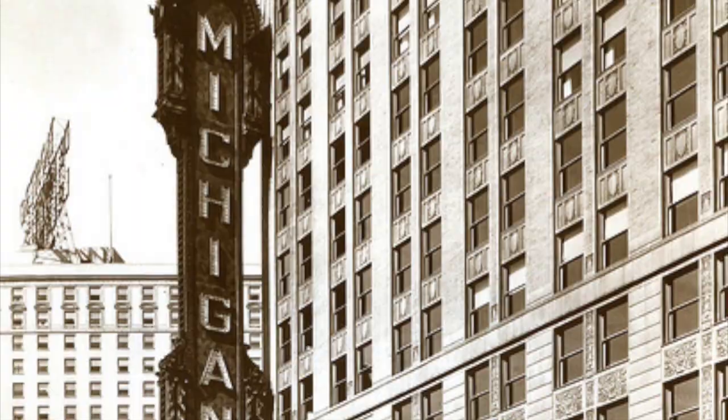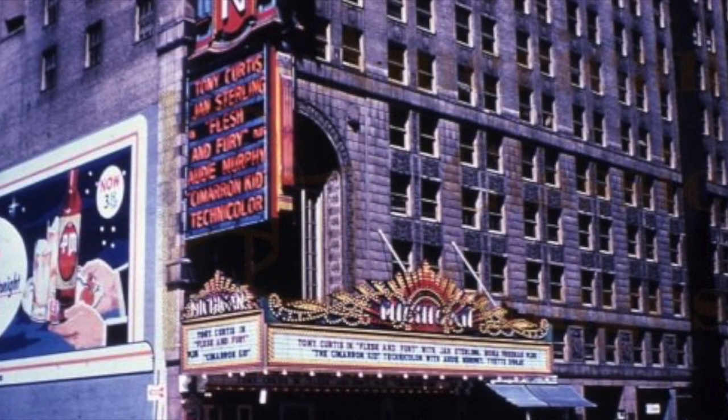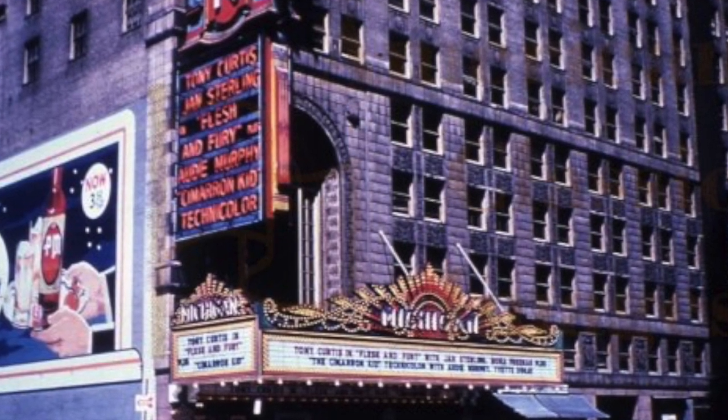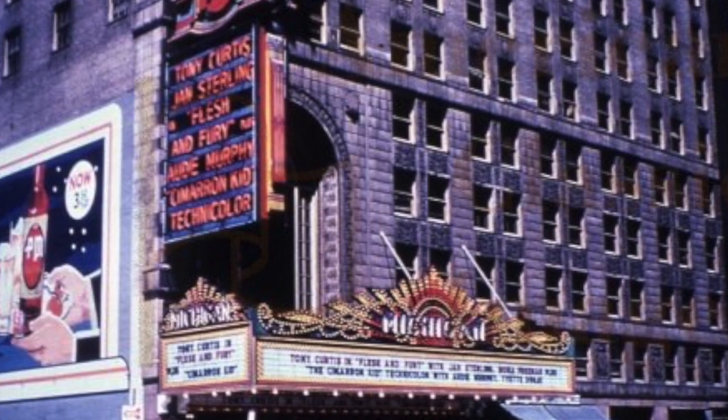It was forced to join a group called the United Detroit Theaters. It would spend the next 25 years with the group until it was forced to split off due to the mismanagement of the United Detroit Theaters.